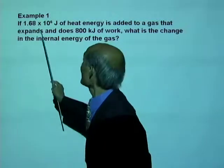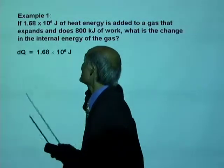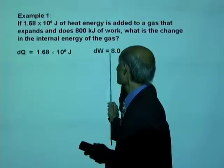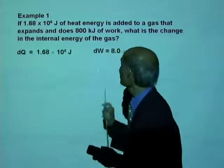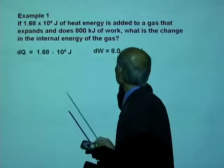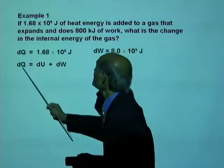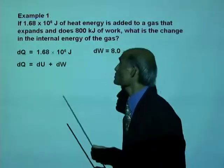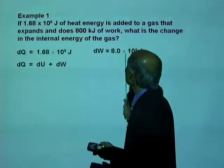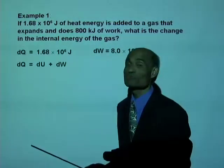Alright, so we've got delta Q or dQ is 1.68 times 10 to the 6 joules. That is the amount of heat added. dW, the work done on the system, is the work done by the system. Alright, dW equal to 8 times 10 to the 5. And we have dQ equal to dU plus dW. So the system does 800 kilojoules of work. 800 kilojoules is 8 times 10 to the 5 joules.